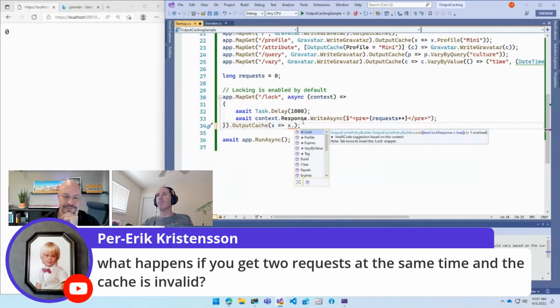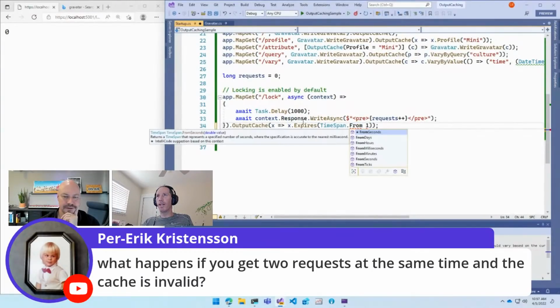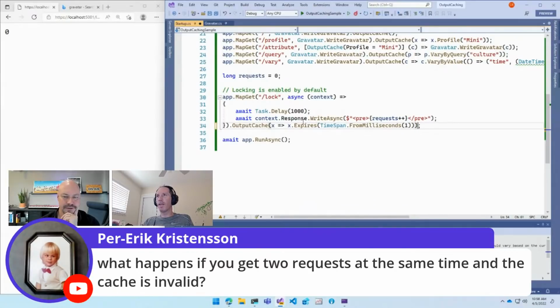What did I want to show? Oh no, okay, sorry. Expire. Time span, yeah, because it was cached, so I'm not seeing the thing. I don't want it to be cached. From milliseconds. We'll cache it for 1 millisecond, okay? And because I don't type fast enough, a second request won't be cached, so it will process it again. Okay, so let's try again.